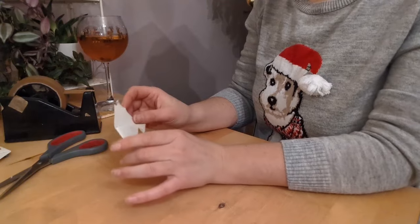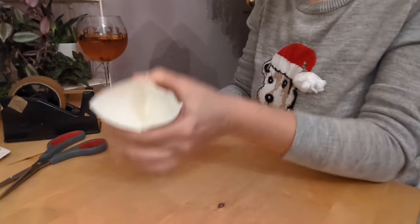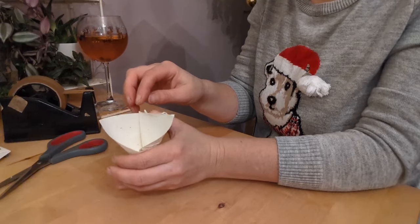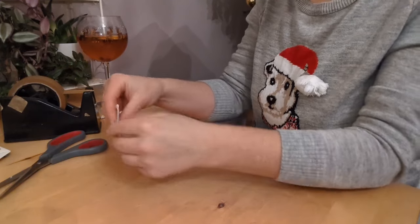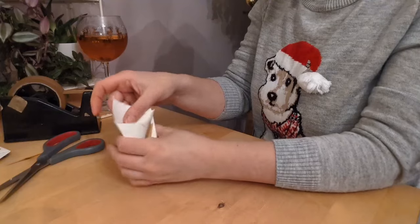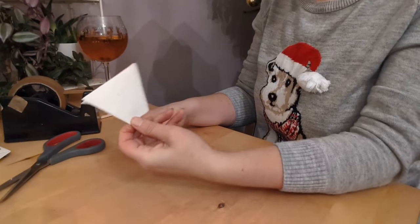Now when you fill it, you pull apart the two flaps at the top, and there you see you've got your pocket for the seeds. And when the seeds go in there, you close it up, and then you just feed the top. So if you bend it over first, there we go, and then you feed the top into the flap there, and that is your seed packet.